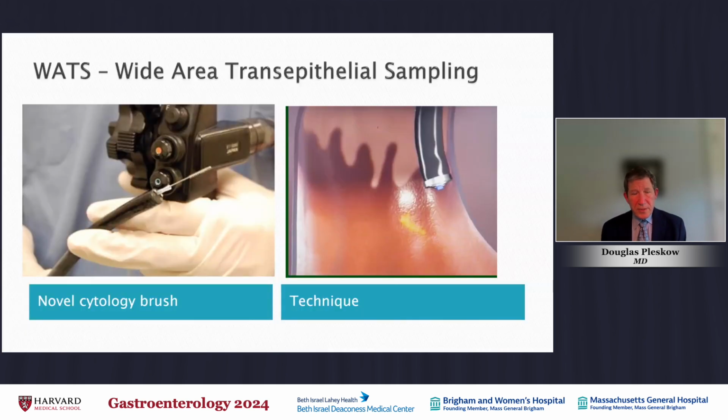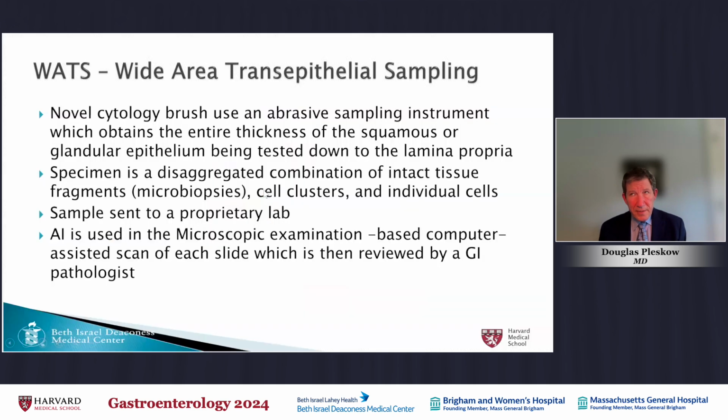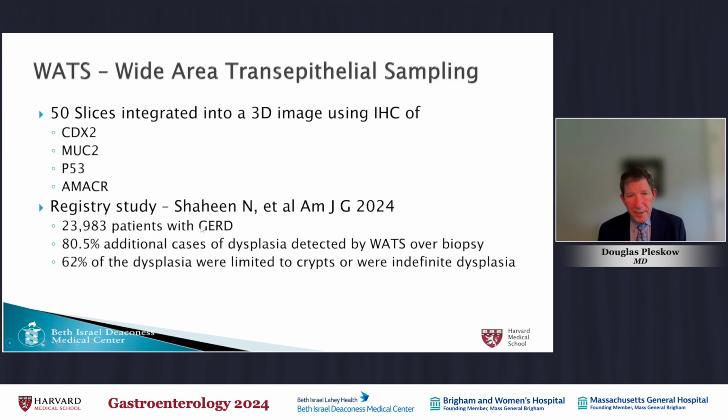A newer tool, which is called the WATS CDX brush, is wide area transepithelial sampling. This brush allows the acquisition of much more tissue than just a single biopsy. The specimen is collected and it is disaggregated, a combination of intact tissue fragments, which are microbiopsy cell clusters, and individual cells. The sample is sent off to a proprietary lab. They use AI in this microscopic examination to help the GI pathologist. They also take 50 slices of this 3D image using immunohistochemistry of CDX2, MUC2, P53, and AMACR.